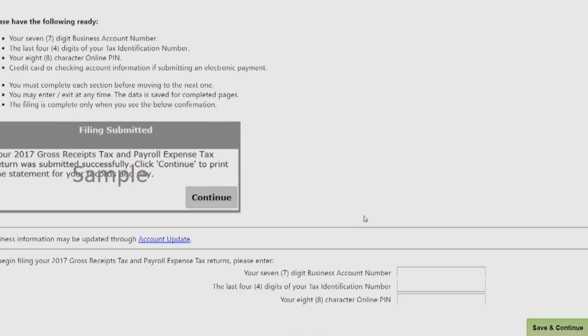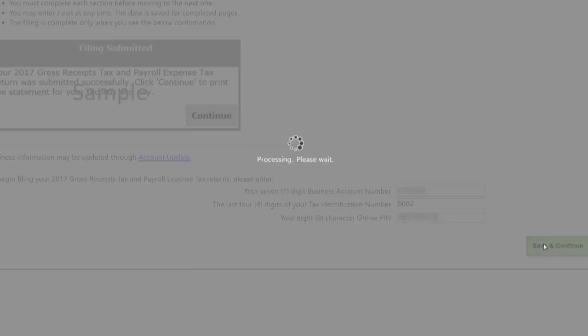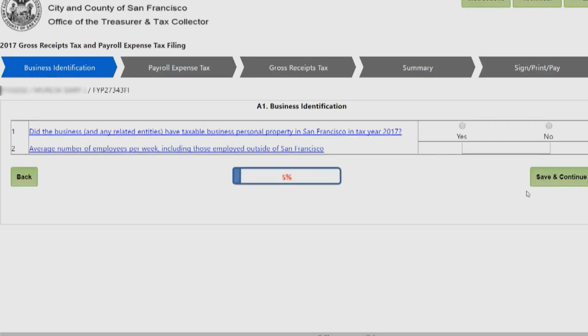Scroll down to the bottom of the screen and input your 7-digit business account number, last 4 digits of your federal tax ID, and your 8-character online PIN. Click on the Save and Continue button. Once you've entered the filing, there will be general information on the form.